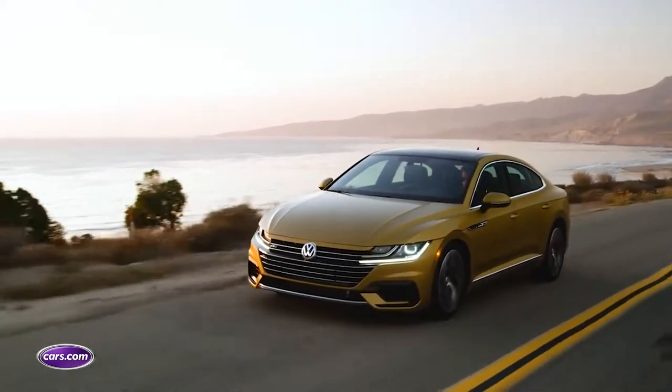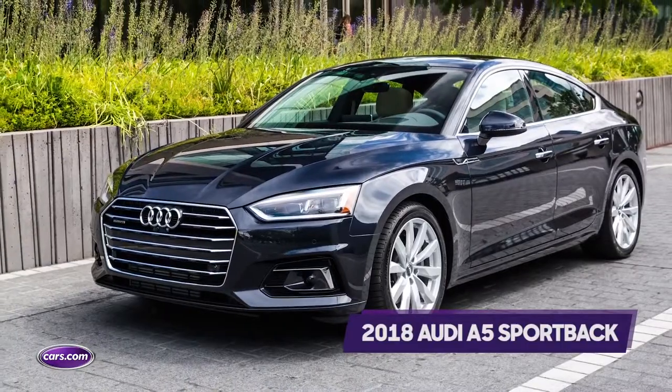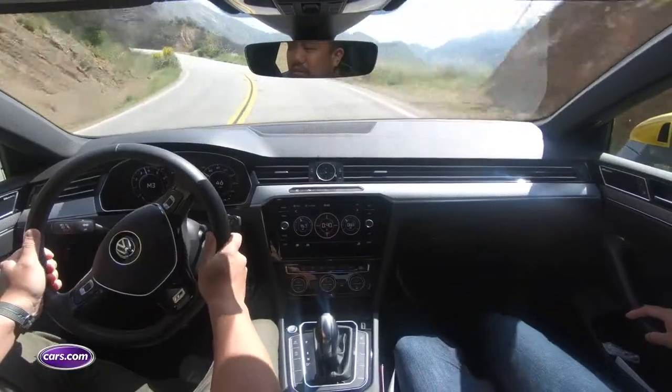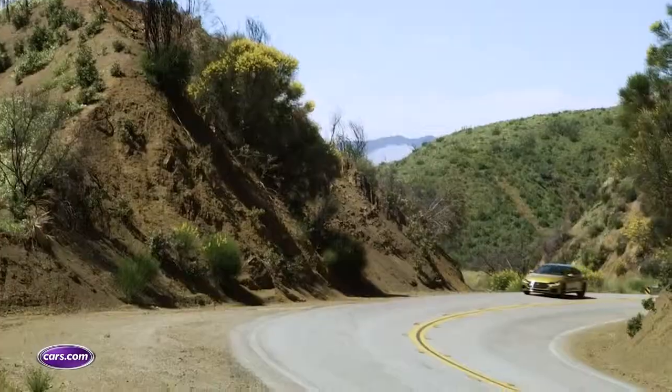What Volkswagen doesn't mention though is that I think that the Arteon compares very favorably to another car that Volkswagen makes, and that would be the Audi A5 Sportback. So the Audi A5 Sportback starts at $45,000. This Arteon that I'm sitting in right now is pretty much fully loaded at $47,000. And at that price, I think that I prefer the Arteon over the A5 Sportback.